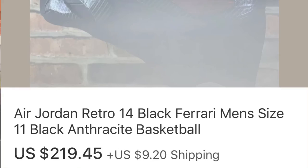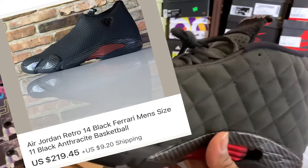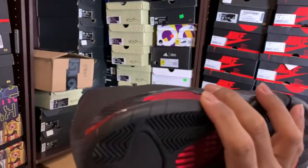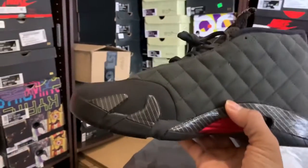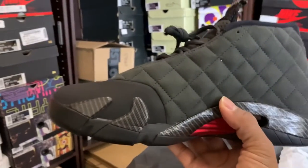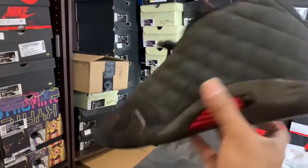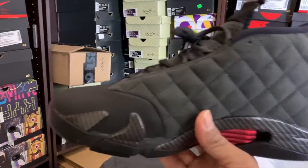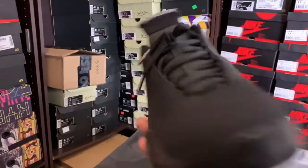$219. Wow, and the buyer paid for the shipping. So $219 minus 2.9% fees, so somewhere $212, minus the buy cost of $127, so it came down to at least $85, so it's like 65% return on investment. Hey, I've tried this one already. I got me one in the collection. It's not that comfortable, but it looks good though.